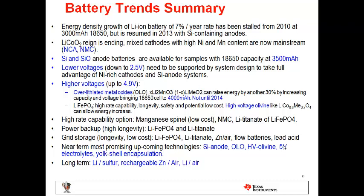So the most promising near-term technologies are silicon anodes, which are already on the market and will keep increasing their content, overlithiated oxides, high voltage olivines, 5 volt electrolytes, and yolk shell encapsulation for any kind of material. And in the long term, lithium sulfur is already appearing on the market. Then we can expect to see rechargeable zinc air and eventually lithium air.